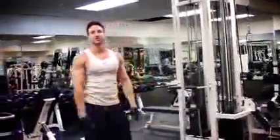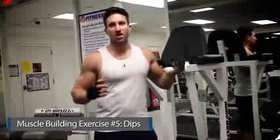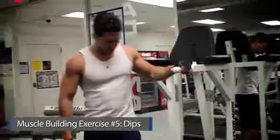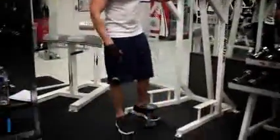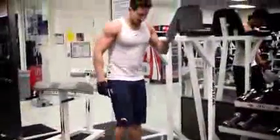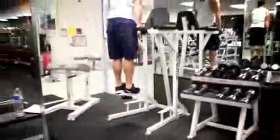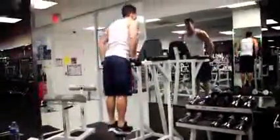Last but not least, the fifth muscle building compound exercise is the dip. Dips are great at really working your lower chest as well as your triceps. So I'm going to show you a really easy advanced variation you can do with the dumbbell. You just set a dumbbell up like this on the ground and grasp it between your feet. You want to make sure you're going down to about 90 degrees.